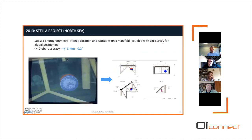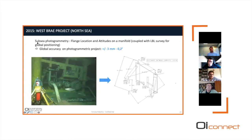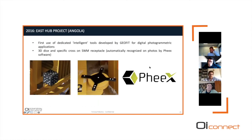So the track record of Geofit, once again, I'm not the best person to comment, but they have a very long track record for the past 10 years in the North Sea. They've worked a lot with Subsea 7, so they did some flange photogrammetry, several metrologies, spool to spool and jumper to jumper.